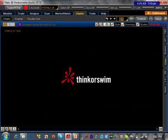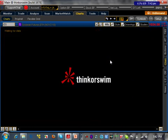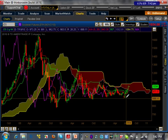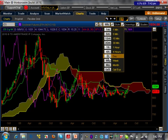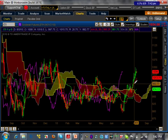Let's go look at some others. Let's go look at soybean, and if you look at the weekly time frame, pretty much it's been consolidating in a little range, and it's now in the cloud. So if you're trading off the weekly, it doesn't look good because it's in the cloud. But if you've been trading off the daily, there's a possibility of entering right about here.